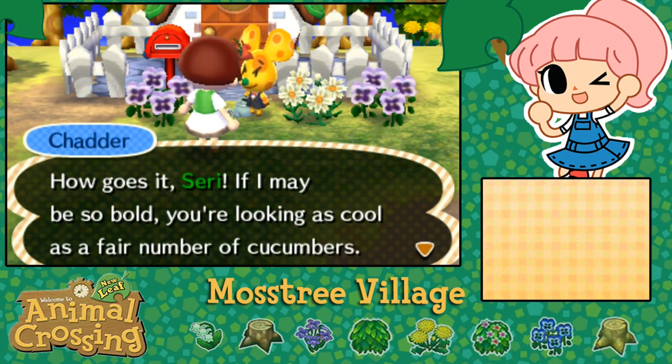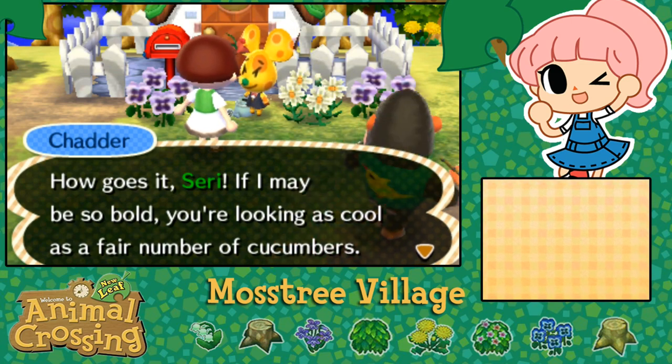If I may be so bold, you're looking as cool as a fair number of cucumbers. Thank you, Chatter. This is actually my mayor outfit. I wear this when out and about doing mayoral duties. If you see me wearing my chef outfit, then I'm out and about collecting peaches to sell them for peach jam to help fund the town projects.